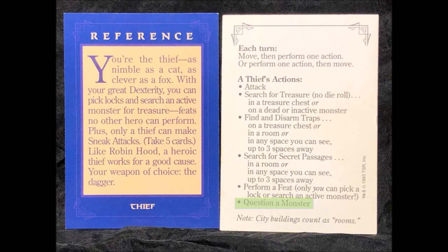In order to successfully complete many of the quests in the game, the heroes will have to talk to the monsters and interact with them in ways other than combat. The Dragon Master is given instructions on taking the role of monsters, and the quest lists specifically what the monsters will say to certain questions.